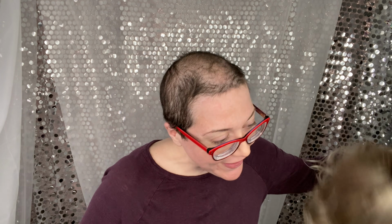Even my husband likes this color, and Nigel typically only likes it when I wear really dark color. So the fact that he's saying something nice about a light color that is ashy, I think that really says something. I want to show you what the Palm Springs blonde in particular looks like on.